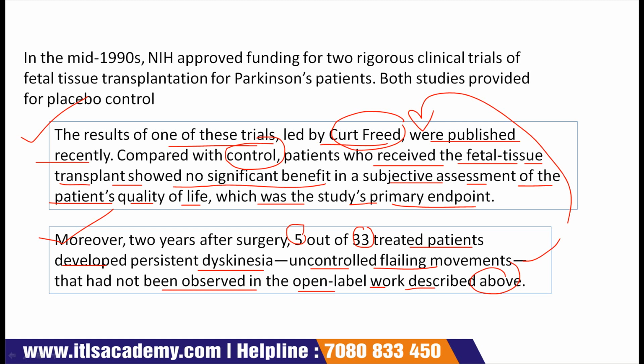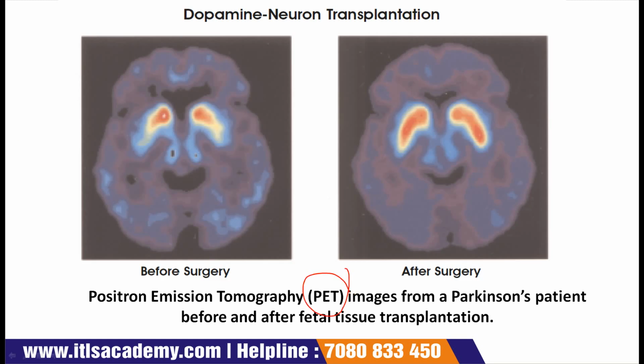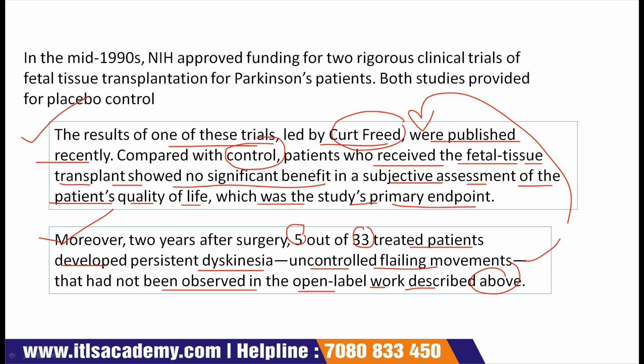Raising neurons for replacement in patients with Parkinson's disease. What Parkinson's researchers ultimately want is a renewable source of cells that can differentiate into functional dopamine neurons. This is a major point. What they wanted when placed in the striatum.